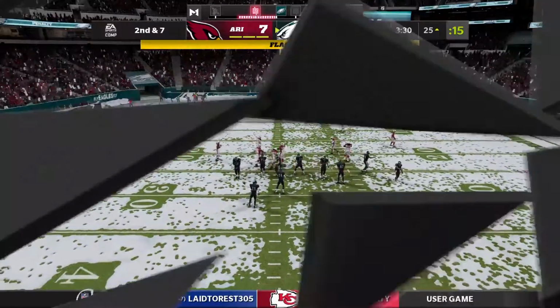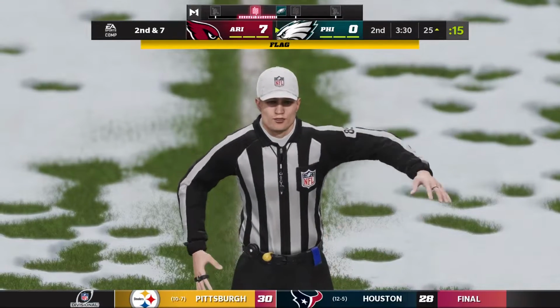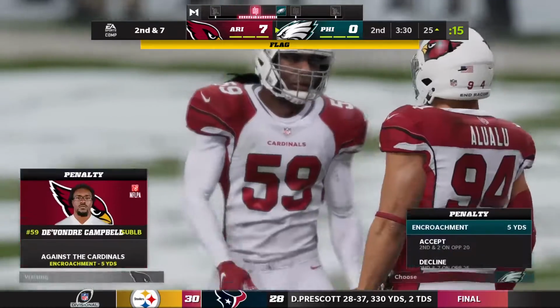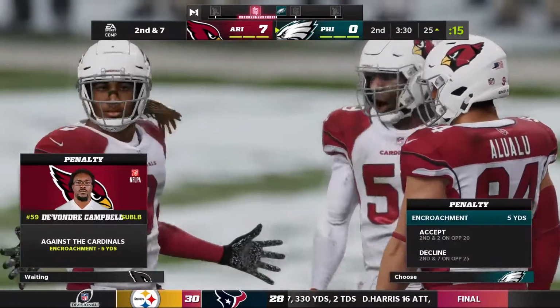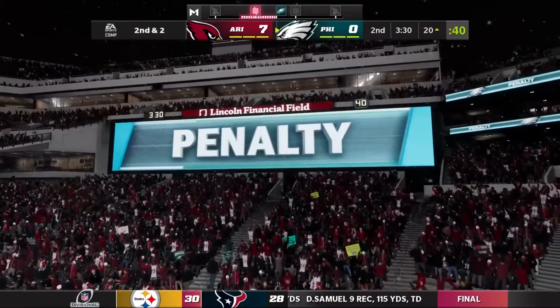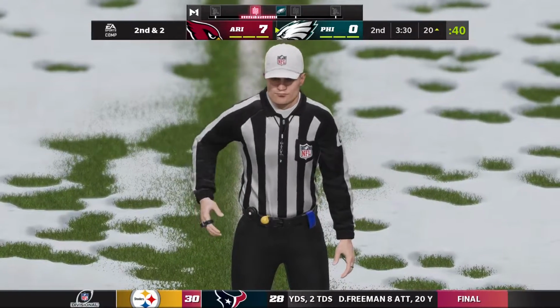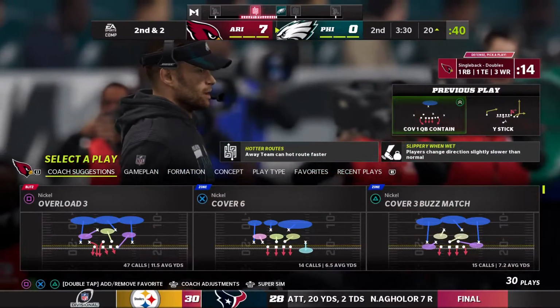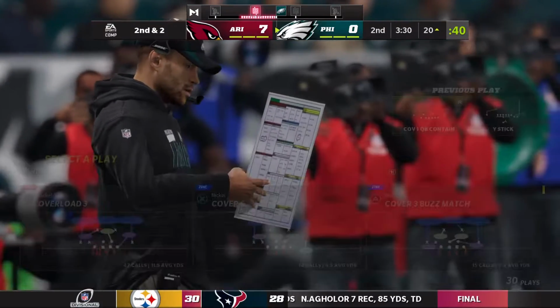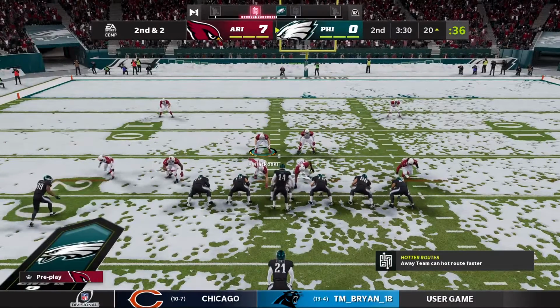Now flags will come in. I think this one's going to be on the defense for jumping. So a jump there defensively. And it's a killer. Watch the football. Don't move across the line of scrimmage until the ball moves. 2nd and 2 now. The penalty leaves them in pretty good shape.